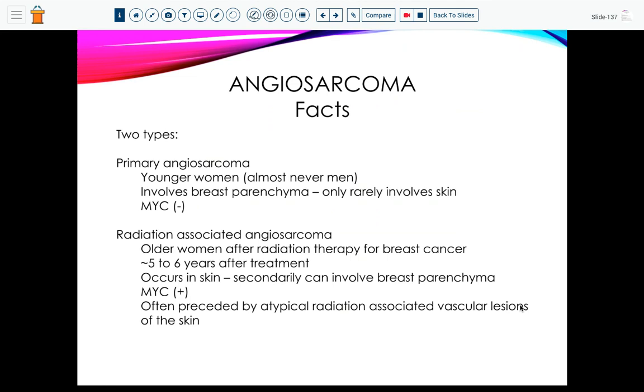So there are two types in the breast, which are very interesting. So the primary angiosarcomas occur in younger women, almost never men. So the one that we saw here involved the breast parenchyma, so it was probably a primary angiosarcoma. Secondarily, they can involve the skin, but usually they're deeper in the breast, and they're MYC negative.